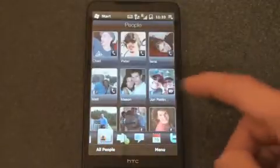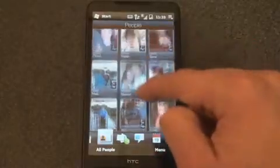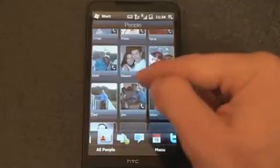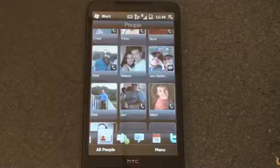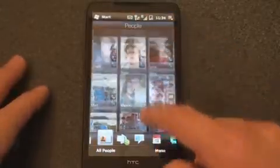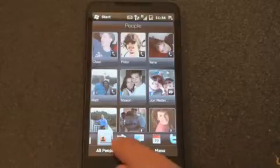Going over to the right, we have favorite people. And what this will do, it'll actually synchronize with Facebook. So if you see a little F in the bottom left corner, that means I've synchronized that person's contact with Facebook, so it's pulling their information. And as we're going to talk about in a future video, it'll actually pull down their birthday, their Facebook updates, and their entire photo album, or albums if they have more than one. So it's a really smart way to sort of bring together all of these people that you call on a regular basis.